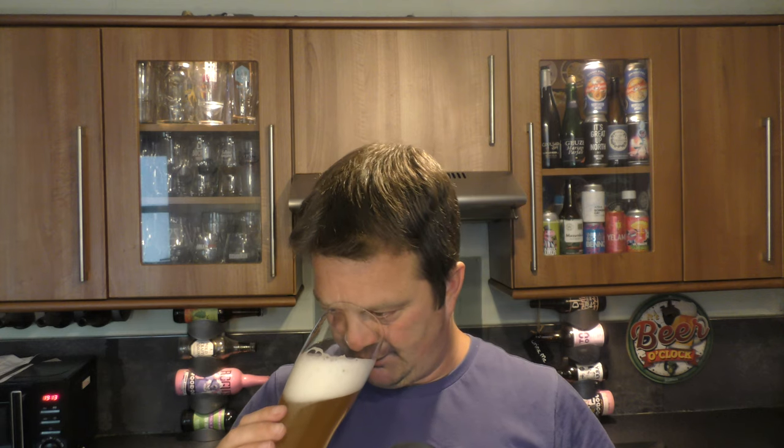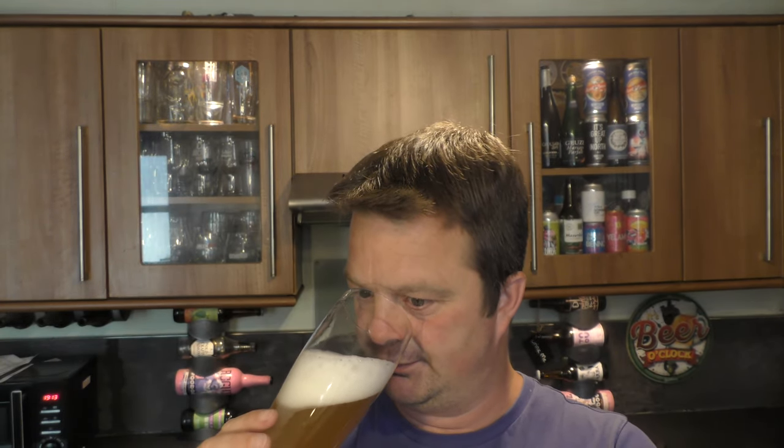Oh, it smells lovely. Banana, clove. A spicy pepperiness coming through. I love it. One of my favourite styles of beer is a Weizen. Let's dive in. Cheers, everybody.